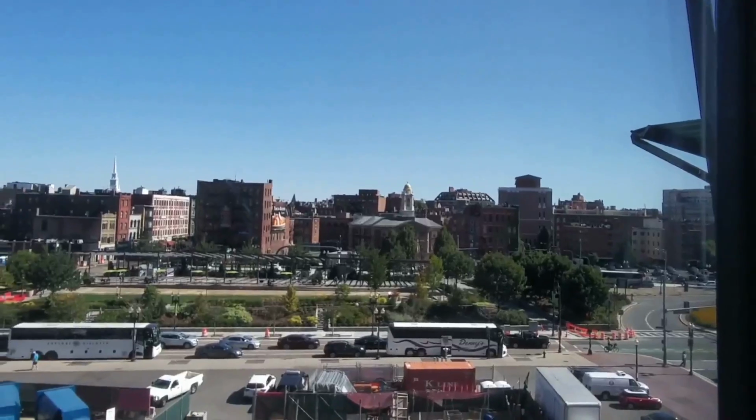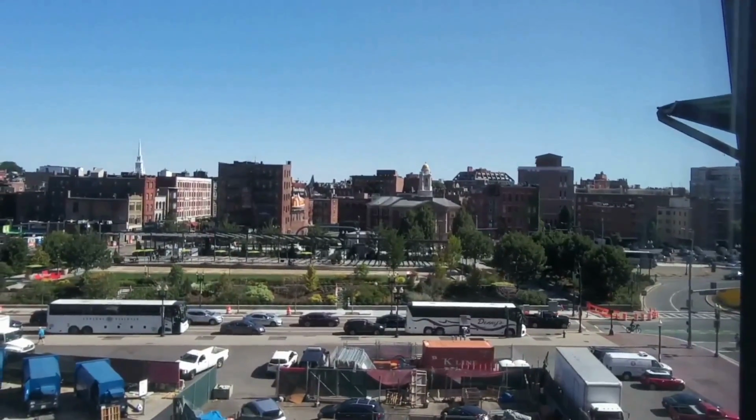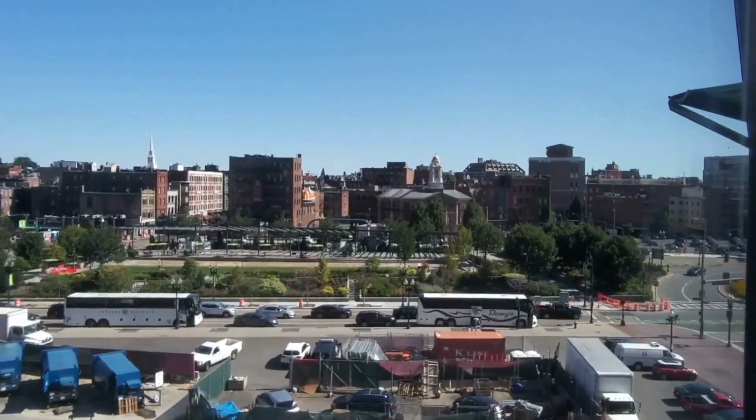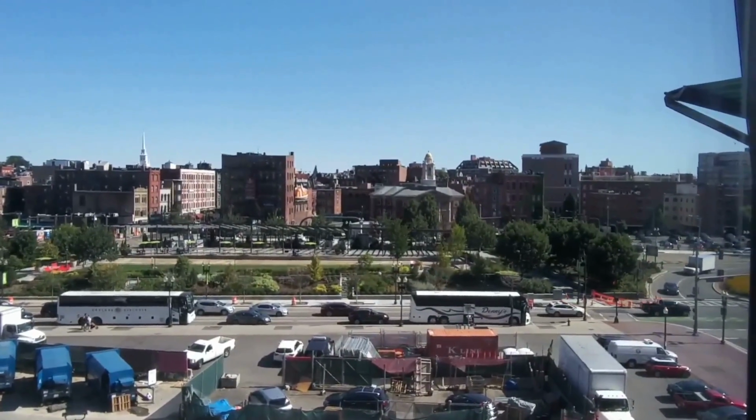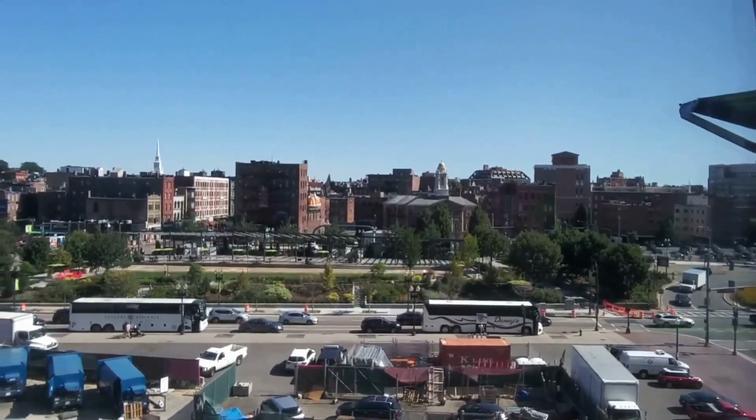Over there, you can see the North End. Great Italian district. Awesome restaurants over there. I love coming there. And in fact, I'm on my way to Modern Pastry to have some cannolis.